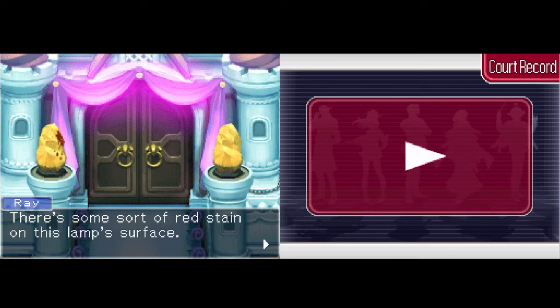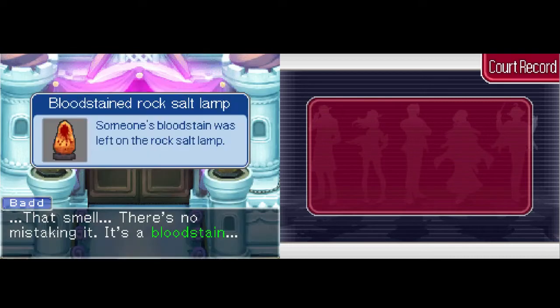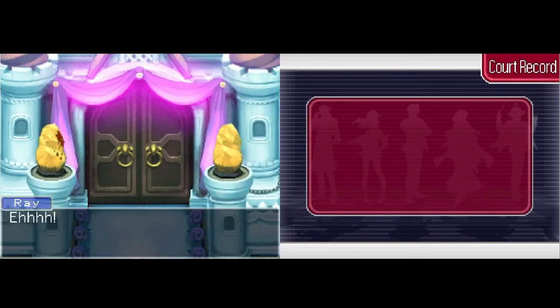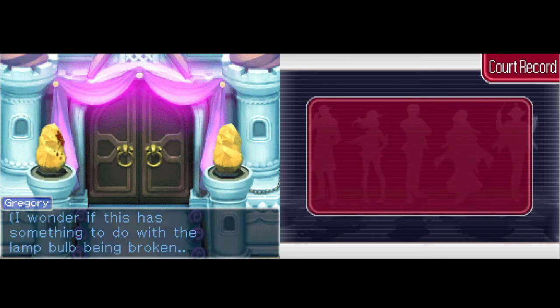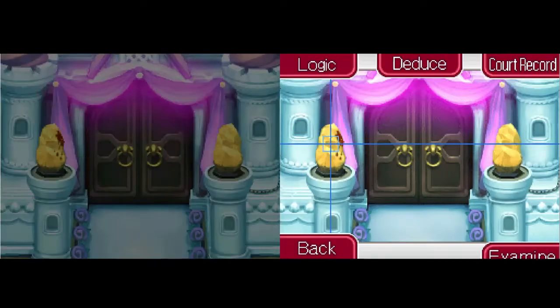There's some sort of red stain on this lamp's surface. Blood! The stain. Could it be? That smell. There's no mistaking it. It's a blood stain. Why is there a blood stain on this lamp? I wonder if this has something to do with the lamp bulb being broken. I should also take a look at the other lamp.